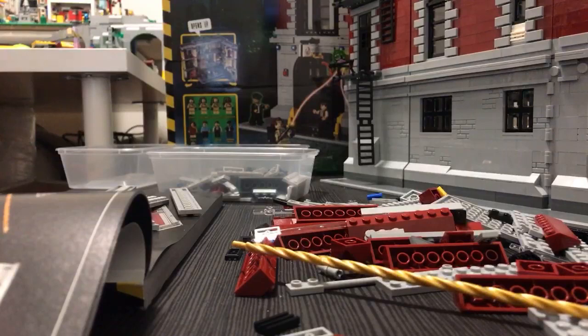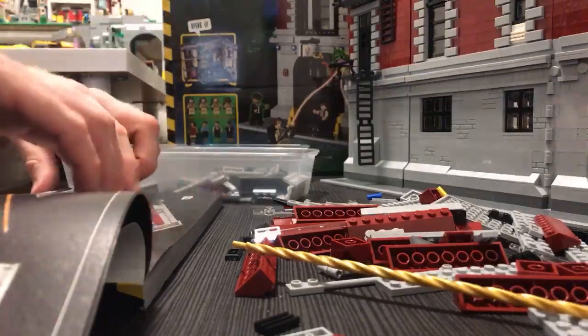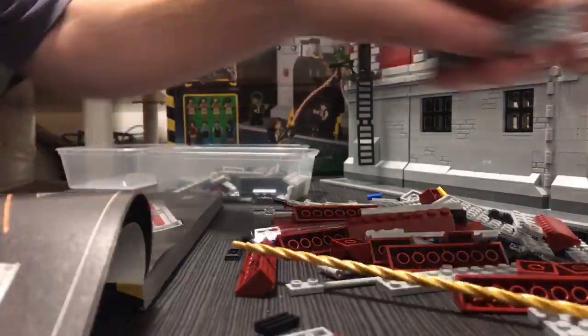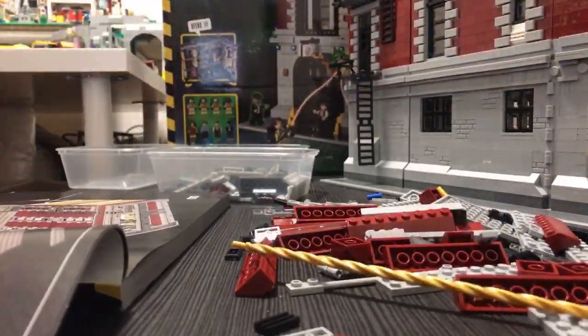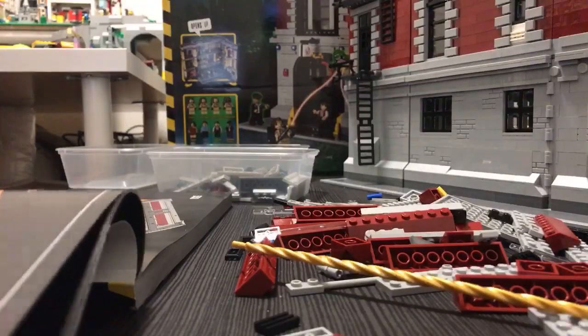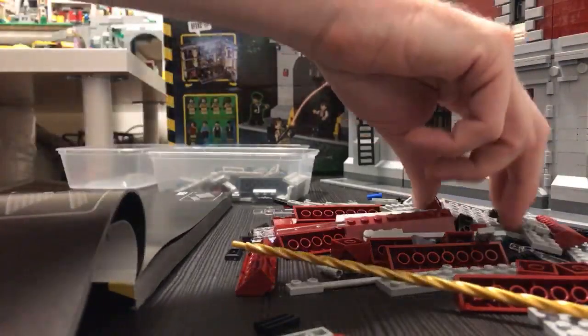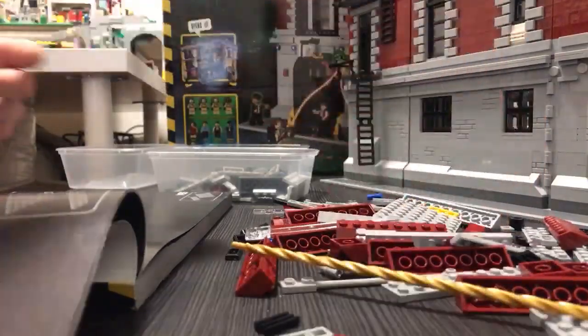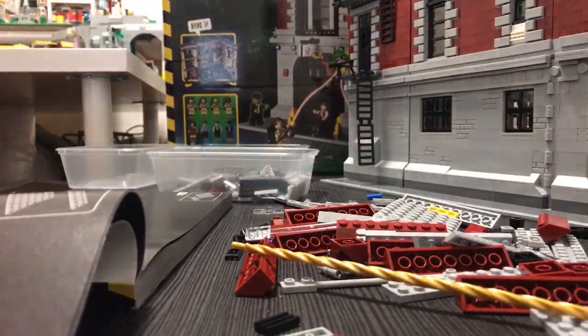What have we got going on here? Put a roof garden on there. I was actually thinking about the scene at the end of Ghostbusters 1 where there's a big hole in the roof and all the ghosts are escaping. I thought about doing that. I'm not going to bother doing that one for the moment. I thought that could be a lot of fun, and then I thought about how many bricks and things I'd need to do that, and then decided not to.